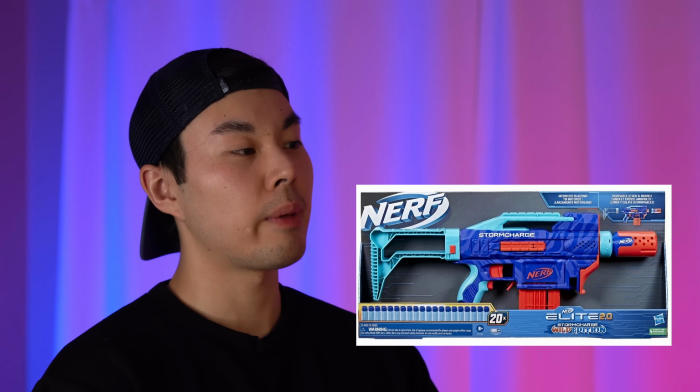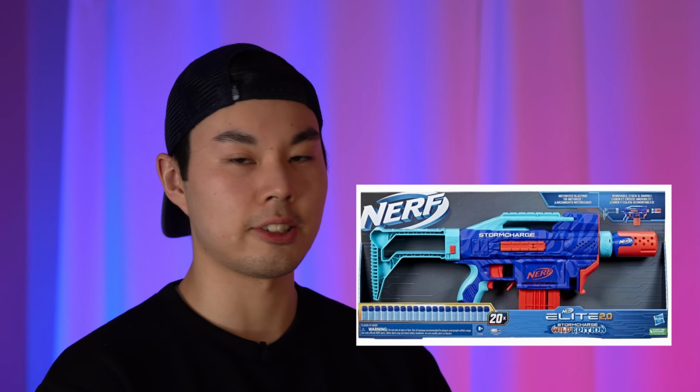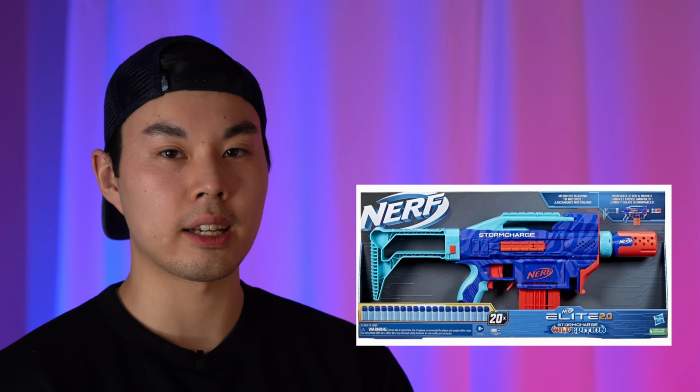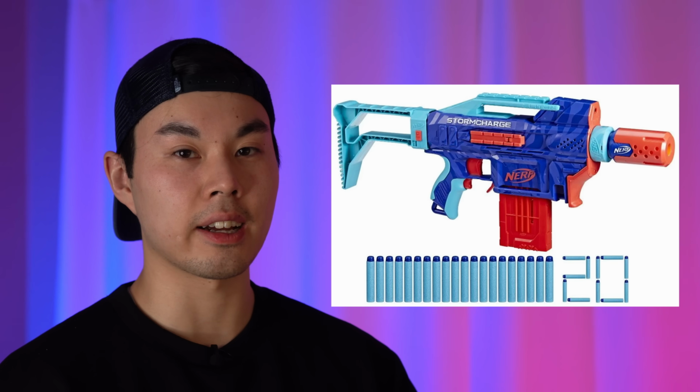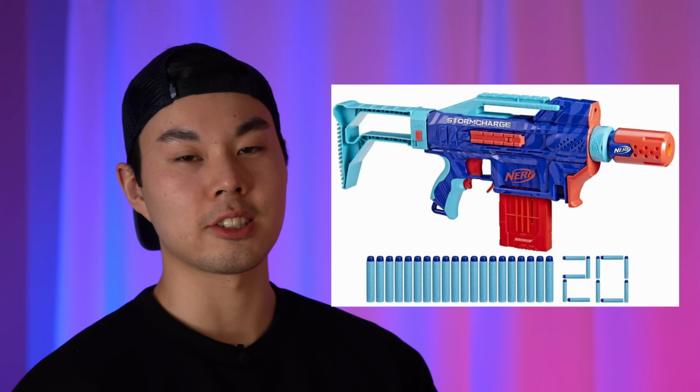The Nerf Elite 2.0 Wild Edition Stormcharge. This was a blaster that was leaked on Reddit. It's going to cost $30 according to the source. It's a semi-auto mag-fed blaster. It's going to come with a 10-dart magazine and a stock. This is another Wild Edition blaster where I really like the design and the color scheme, and I do think it's superior to the Nerf Elite 2.0 Phoenix, but that's just my opinion.